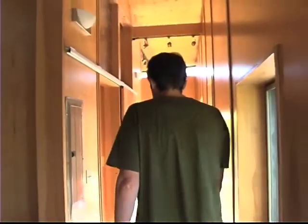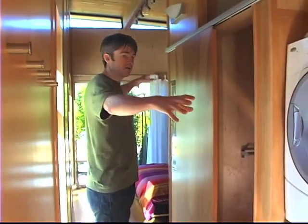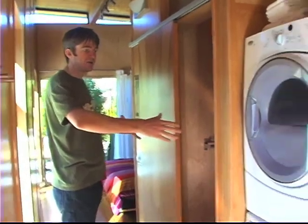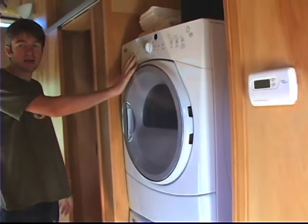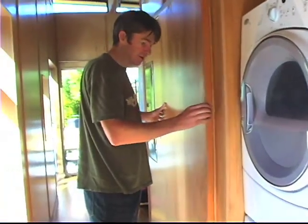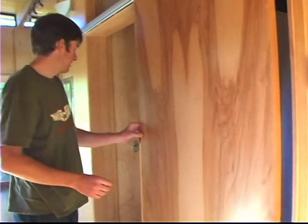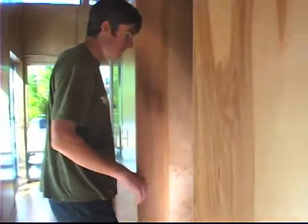All right, let's take a look at the bathroom. This building is divided into two parts. You've got the kitchen and the bedroom, and in the middle you have all the utilities. So there's a stacking washer and dryer, and there's a sliding door here, which can just slide right over the top of that if you want to hide it. And then you've got your bathroom here.